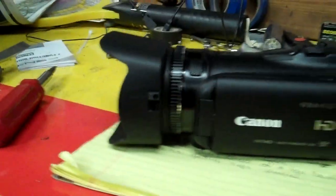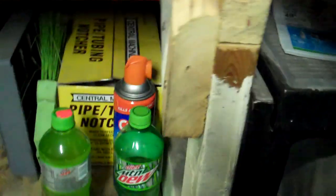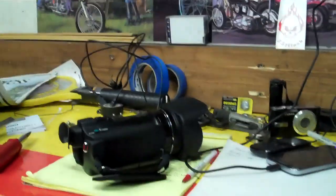Hey, tubers, I bought me a new camera, the Canon. What is it? Whatever it is. It's pretty nice. Turn this thing on. Yeah, it's got all the bells and whistles. I guess I got all kinds of other lenses, an external microphone, and all kinds of stuff with it.